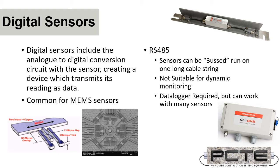This has big advantages because you're not running 17 cables from your data logger, you're running 1. And it also reduces the requirement to measure very fine changes on the sensor at a point distant to the data logger over the cable. Instead, the cable just needs to send a fairly easy to transmit digital signal along.